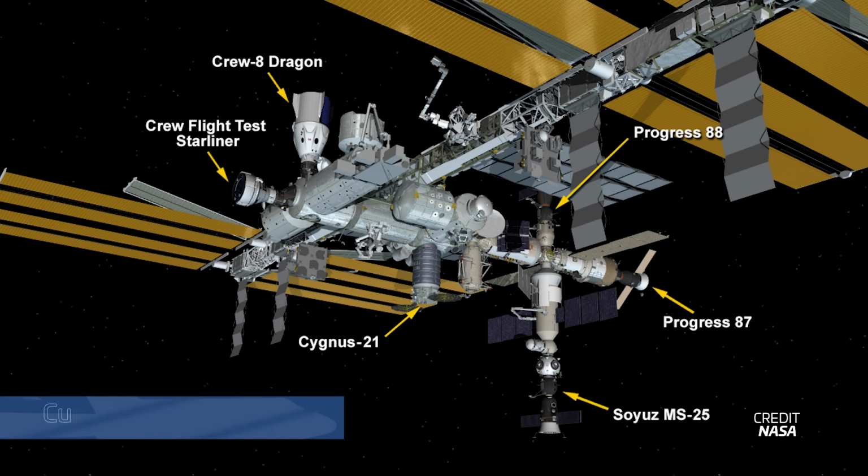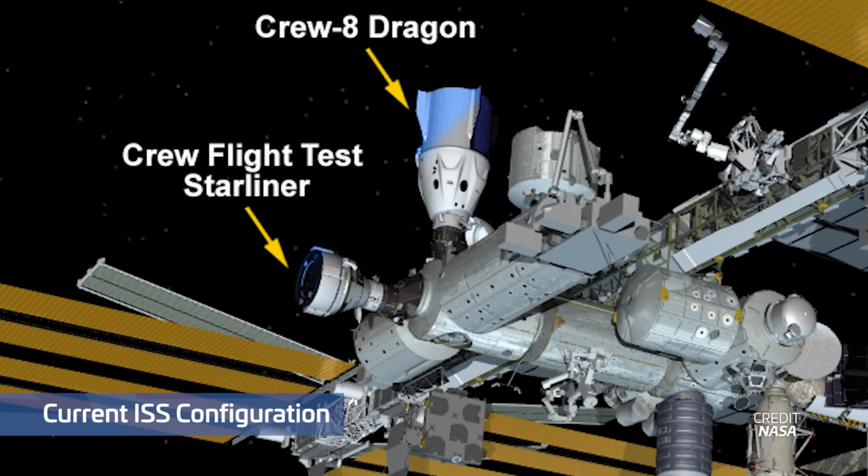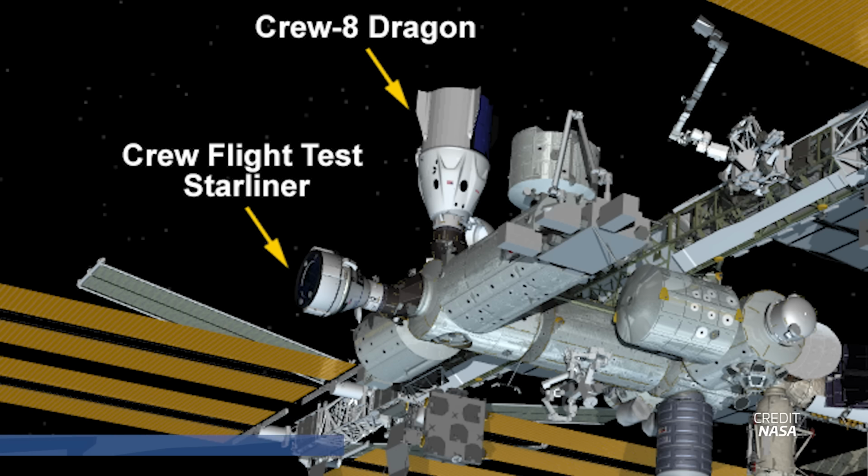This prompted NASA to consider more ways Butch and Sunny could possibly return, but the agency first needed to buy some time to decide. The problem is that Starliner currently occupies one of the 2 ports on the ISS that US crew vehicles can dock to, and the other is taken by Dragon Endeavour for the Crew 8 mission. NASA needs Starliner to leave before it can launch the next crew rotation mission, Crew 9.